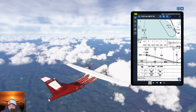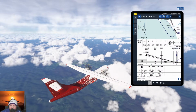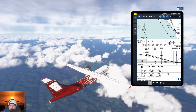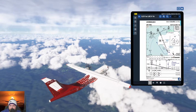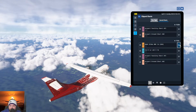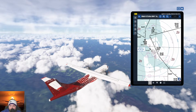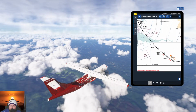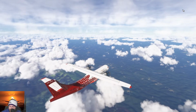So we're looking at about 250 for our decision height. We may want to go in and actually make sure that we have the right top of descent in here. If we need to be at 2,100 feet by the time we get to ELAD, let's go inside real quick and see if that's the case.